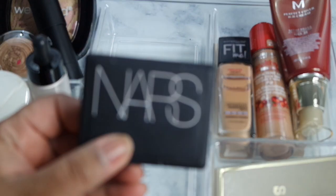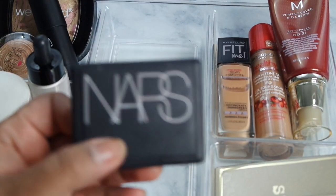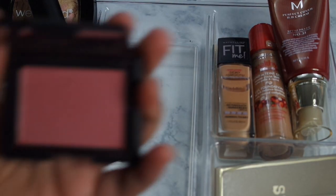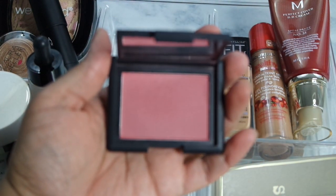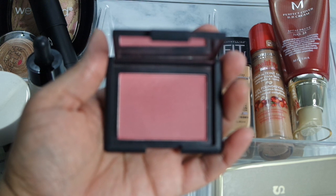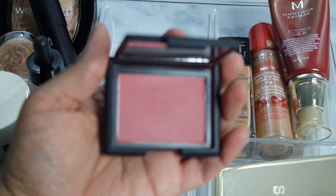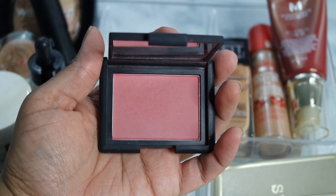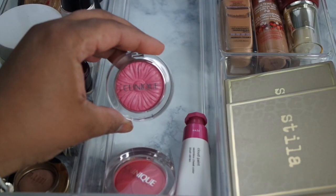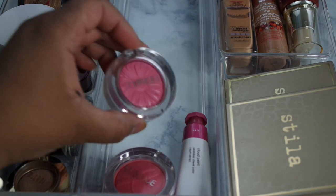My next blush is a NARS blush, and this is in Amore. I have talked about this blush extensively on this channel. I have also used this blush many times through tutorials and get ready with me's and that sort of thing. I haven't pulled it into an everyday makeup drawer in quite some time, so I decided to do so for this month. Then I decided to bring out my two Clinique Pop blushes.